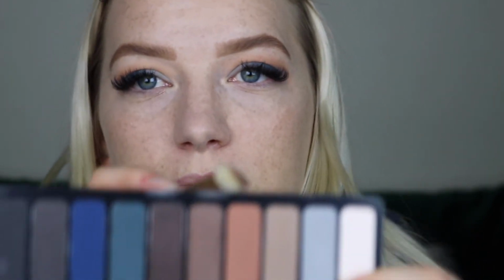Okay, so I just also took a little more of the darker blue shade just to kind of blend the two shades together. I'm gonna go in and do a little bit more in just a second, but I wanted to take the two brown shades that we mixed together, these two, and I'm going to put them in the outer V again just to blend that dark blue shade.